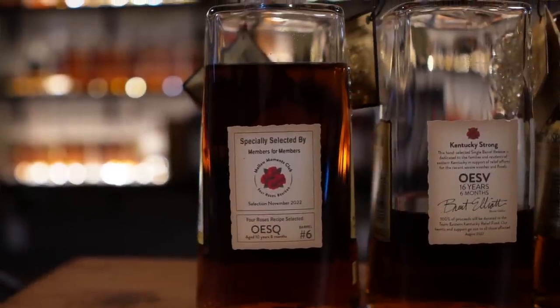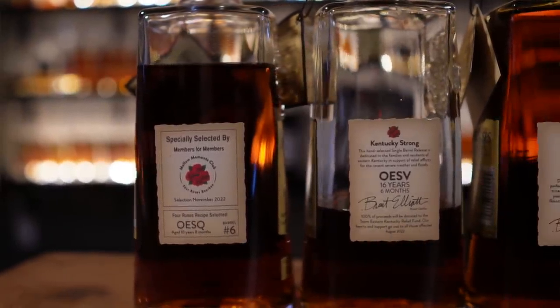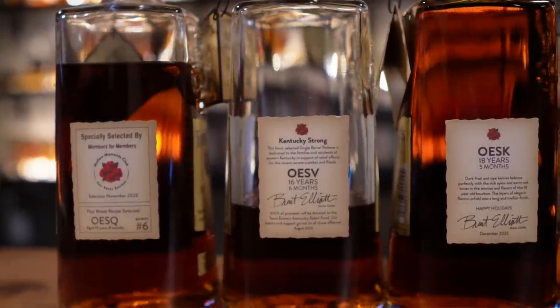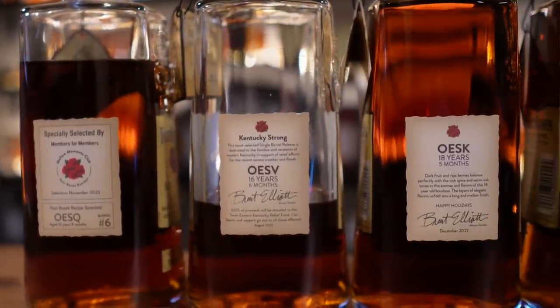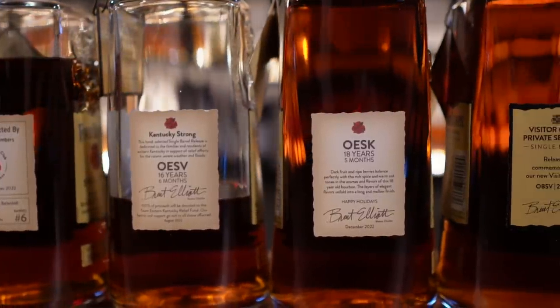Next one on the list. 7. Or 3, whichever. Four Roses. Now, out of the whole list here, this is probably going to be the distillery that drops arguably the most. Well, no, maybe second most. There's another big boy that drops every single day. But the least allocated of the allocated, to me.